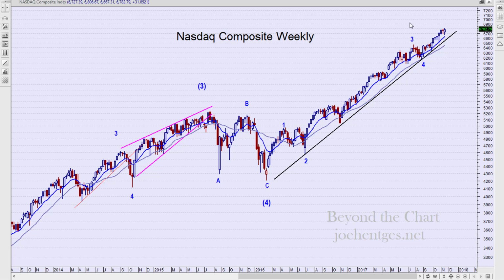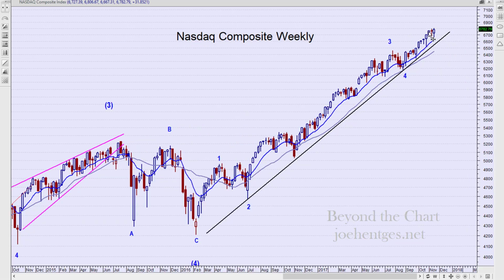Okay, let's start off here with the Nasdaq Composite Weekly. The Nasdaq was up 31.8 points for the week. Over the last 3 weeks, we've been up about 18 points, so we really haven't moved very much in the last 2 weeks at all. Pretty strong trend line that's in place, just like most of the averages have. Some of them are weaker than others, like the New York Composite Index.